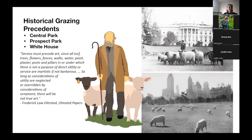And just a good quote from Olmsted that I really like, because it talks about the role of labor in art, which I think is really important, and the importance of maintenance and of highlighting it, not as something that you just forget about. Put in your garden and walk away, but really, how do you keep nature going? So really thinking about this idea of: so long as considerations of utility are neglected or overridden by considerations of ornament, there will not be true art.